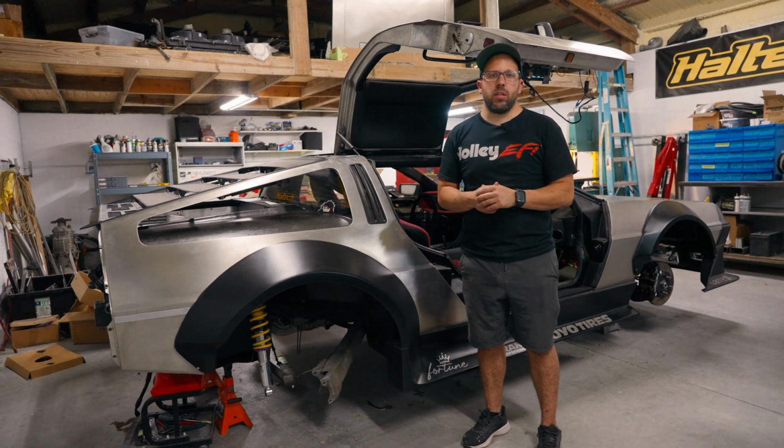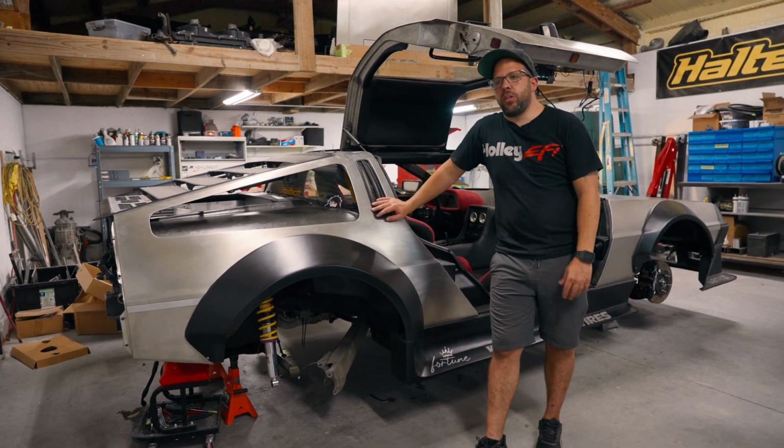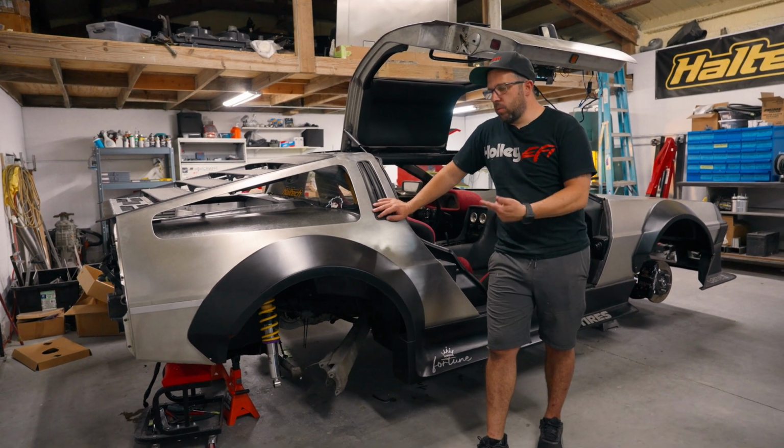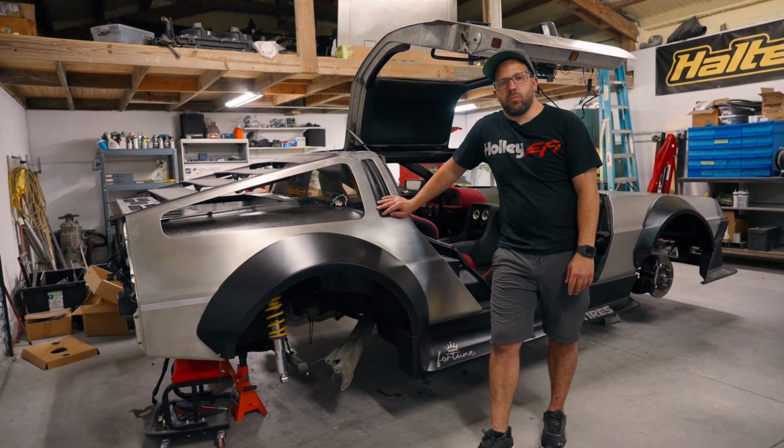That's pretty much what we have going on in the shop right now. We have a lot more things in the works coming up soon. We know that you guys like to see the Delorean content, so we'll be pumping out a lot more of this wide-body car, and hopefully we get that V8 car going really, really soon as well.